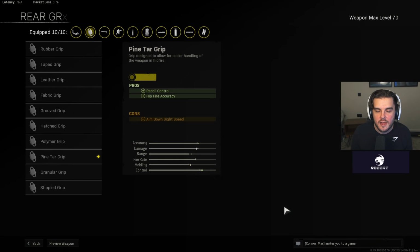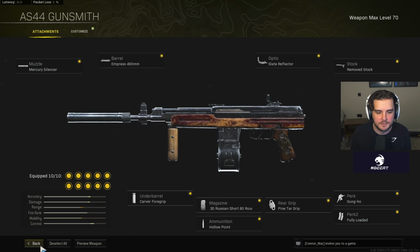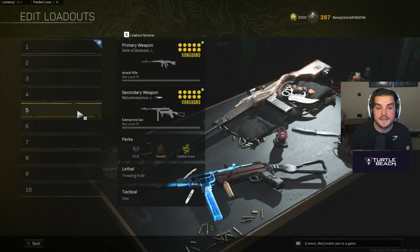But if you're running that, the pine tar grip just is really helpful because it means you don't need to run the taped grip to get that kind of fast weapon switch. So really fun build class setup to use. Then my next class is my STG MP40 setup.